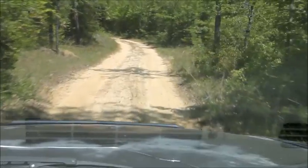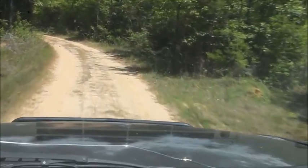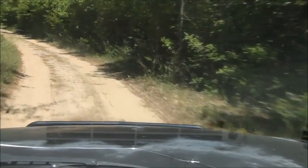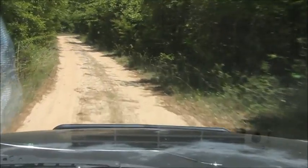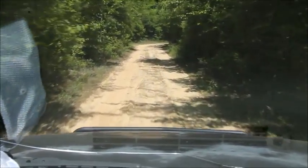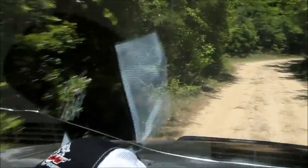I've got a neighbor to the east. It's got, I believe it's 32 acres. Really nice guy. Hey Terrell. So this turns into a nice sand road. Drains really well. This piece over here, that's mine. This piece over here, that's the piece that's for sale.